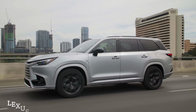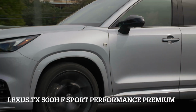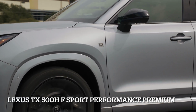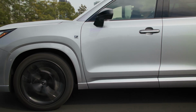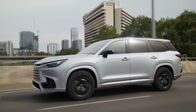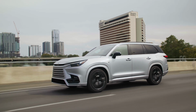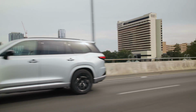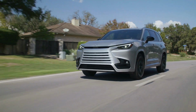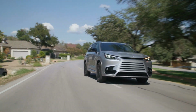The video running is a courtesy from Lexus. The TX 500h Sport Performance Premium is one of the many models that Lexus has released recently for the TX, and all the issues with the TX have been addressed. This one's now back on the market. If you're looking for a large SUV, you might want to look into this one.